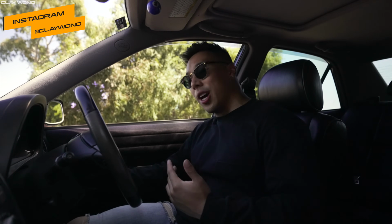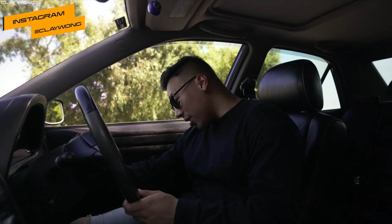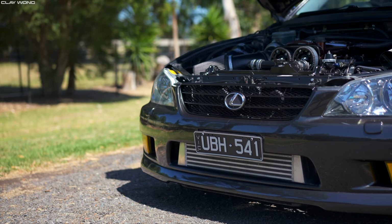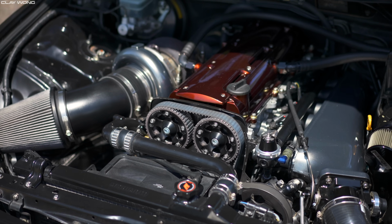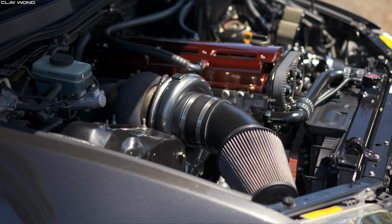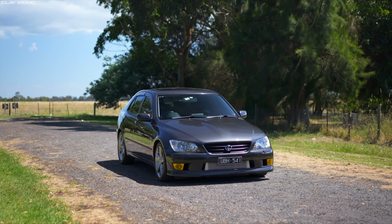All right, guys, we are jumping in the 2JZ turbocharged IS300. This thing is gonna be a riot. I've always wanted to experience one. Obviously they don't come with a turbo from factory, and definitely not a big turbo like this car has been set up with, but this is probably one of the most extreme examples out here in the country, especially one that's street registered and road driven. This is gonna be epic.